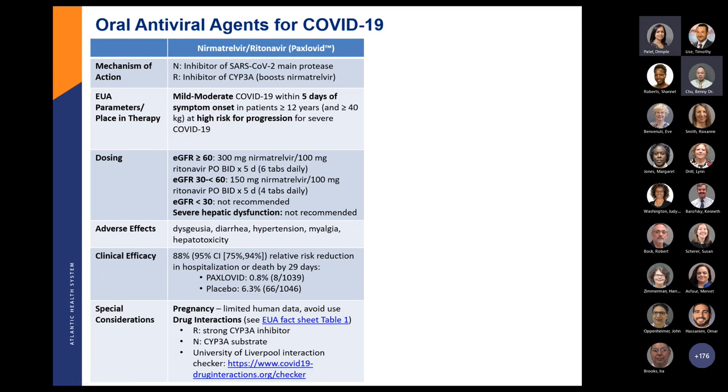In terms of drug interactions, this is the most major special consideration we want to focus on, and we'll go into some more detail on that in a few minutes. But again, ritonavir is a strong CYP3A inhibitor. Nirmatrelvir is also a CYP3A substrate, obviously. And then I have the University of Liverpool interaction checker listed here, which we'll go into in more detail in a few moments.